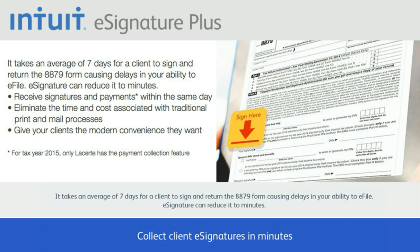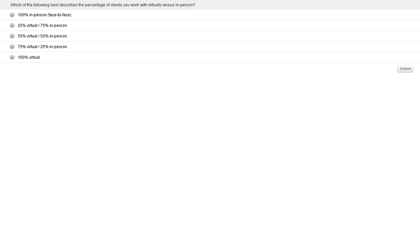And, you know, all the other industries, banking, and real estate, they're all using electronic signatures. People expect it. So let me show you, or before we show you that, I want to ask one more question.